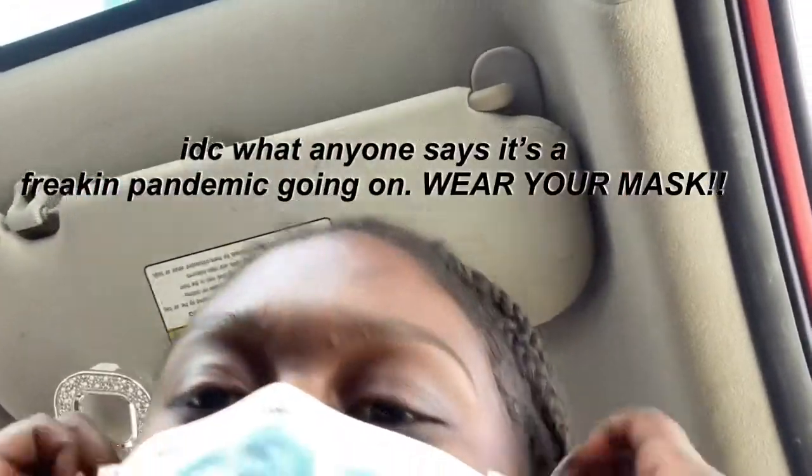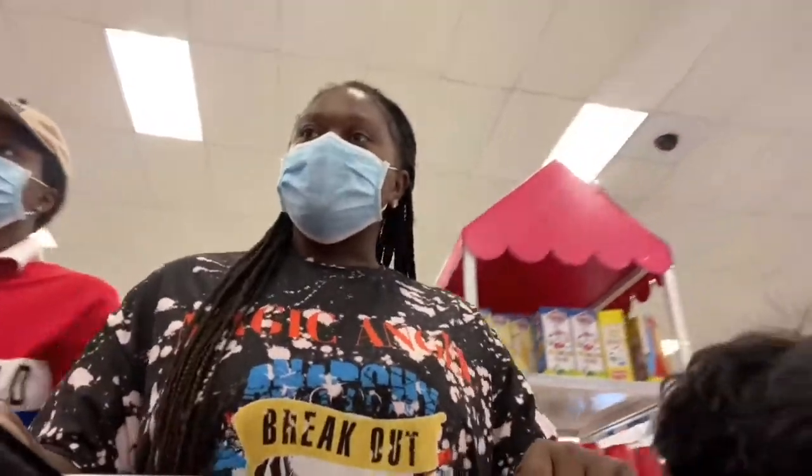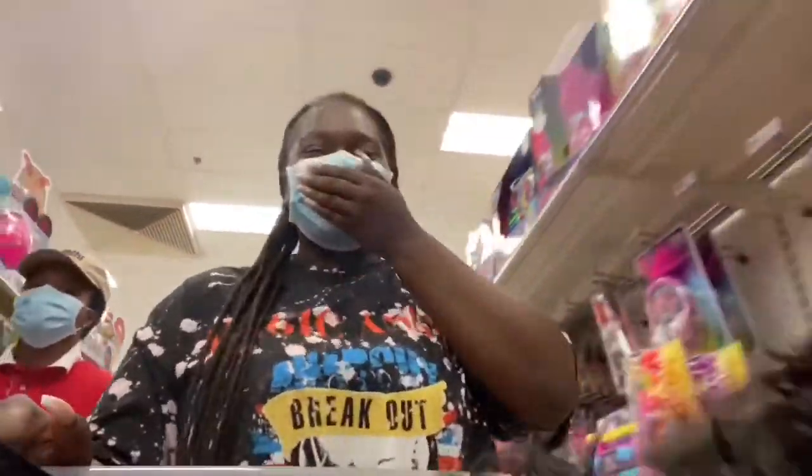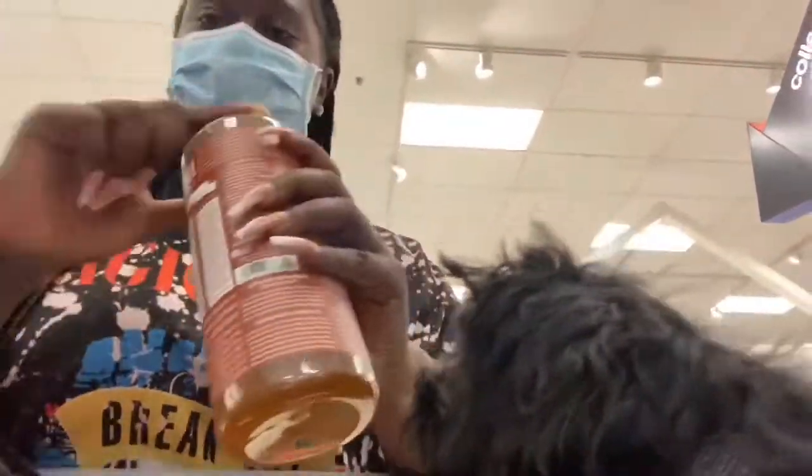Can't forget about our mask. I don't want to keep having to do it because I don't like it. Cut through to get to where we need to be. Are these only $5? These are only $4.89. Whatever, I think I'm just gonna get that and that's it. That's all I came in for. I forgot my list, so I really don't know what I came in for. And we don't have time to be here all day, so we finna check out.